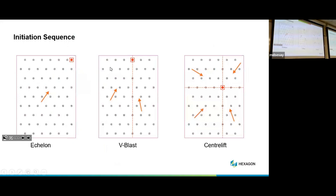So, like I said, there's a couple different ways of detonating any given blast. You've got echelon, B blast, center limb. There's also multi-initiation point blasting called segregation blasting. I'm not going to talk about it in this presentation, but I'm super happy to talk about it after. It's pretty wild and crazy where we have multiple initiation points and super complex designs.